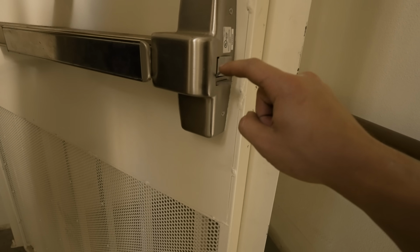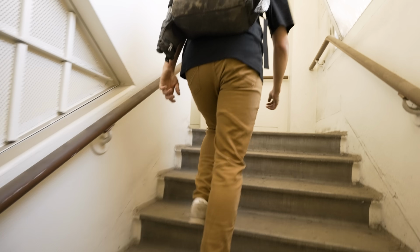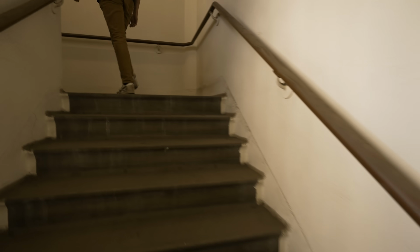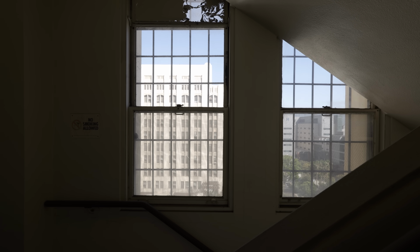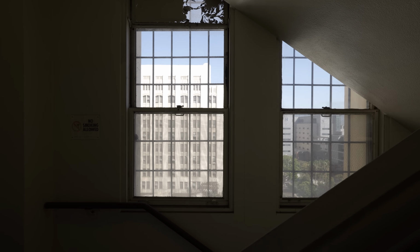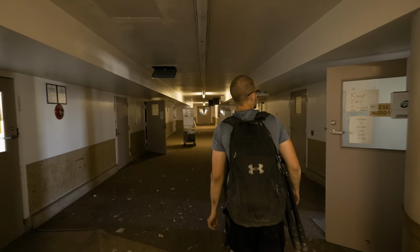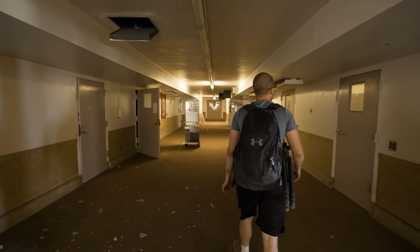Someone left this here. Once we made our way inside the hospital, we were focused on one goal: finding the main surgical theater. We knew it was somewhere near the top of the building, but accessing it would prove to be a challenge. Most doors were locked, so we had to run up and down multiple stairwells to navigate this vertical labyrinth.